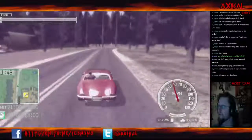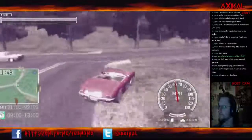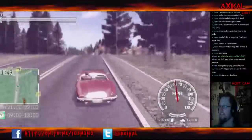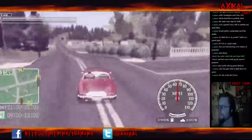Now, we are heading to the milk barn to take on the next part of Lily's quest. Oh, I love this car. This is fantastic. Handles good around turns.